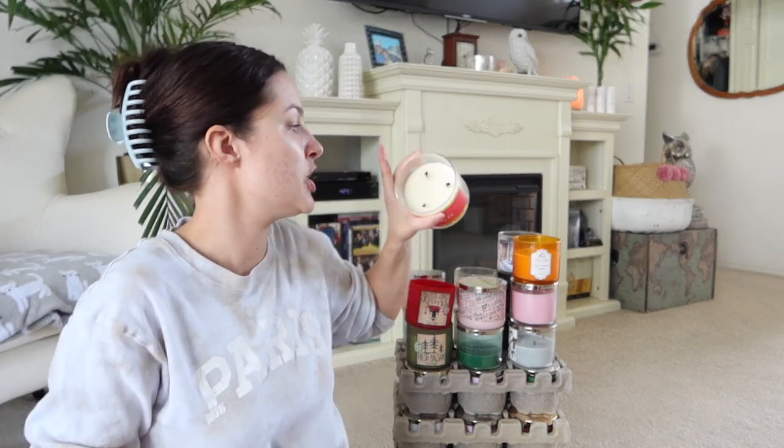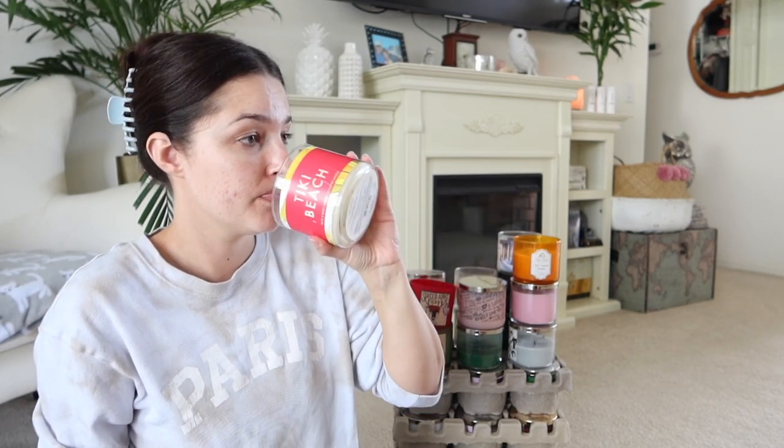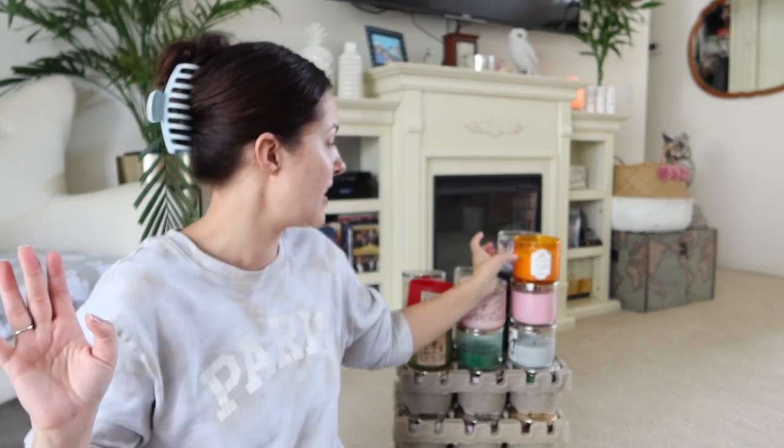Next, we have Tiki Beach. Again, I try to get into these scents for summertime so my house doesn't always smell like fall or Christmas, but it's okay. Again, these kinds of scents I'm okay with when they're in the bathroom, but it's not the first thing I want to smell when I walk into the house. I'm one of those people that likes a nice, warm, cozy, homey scented vibe. And this is, technically it's warm and cozy, but it's more beachy to me. I still love it, but not my thing. Vanilla musk, orchids, and toasted coconut. It is a good one though. It's a good summer candle. I'll keep that one just for the sake of keeping that one.